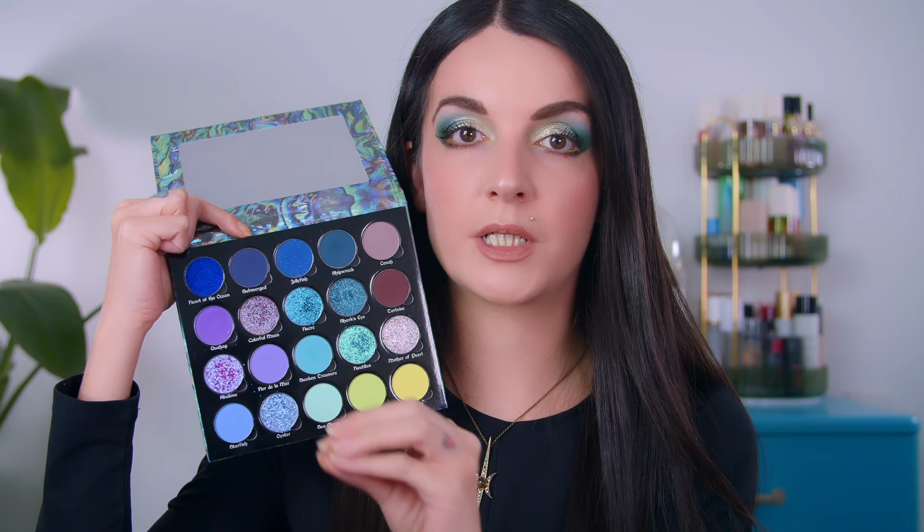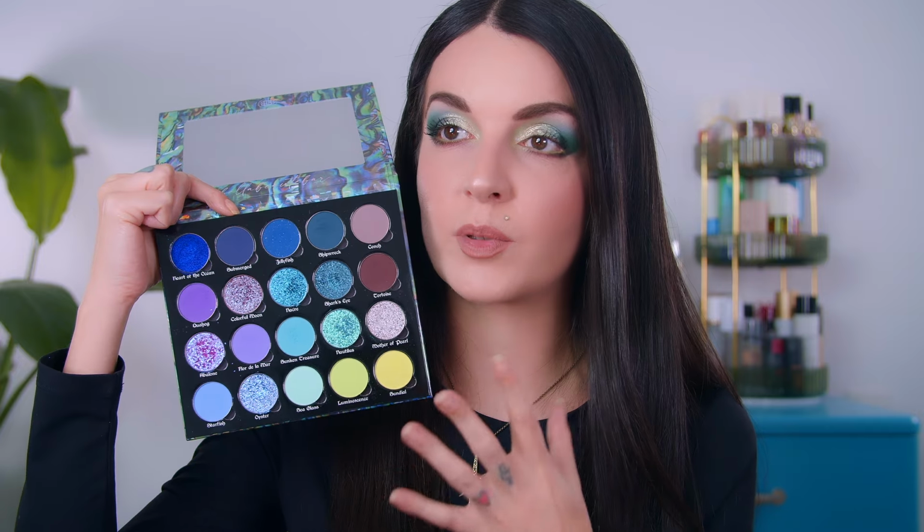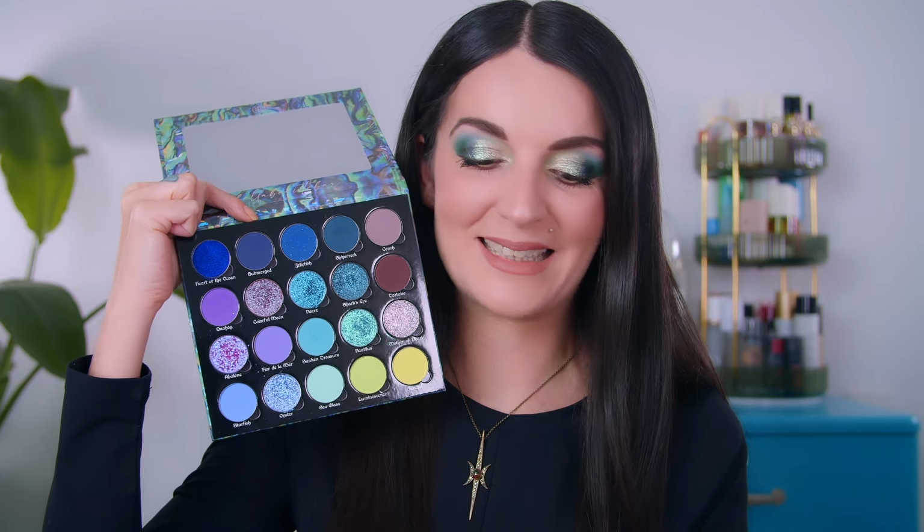And I made a mistake that I put it all over. Maybe I should have just kept it a little bit towards my outer corners and it would have been fine. Otherwise, the looks that I created were so beautiful. Also, I did not post the look that I created with this. I really did not like it.